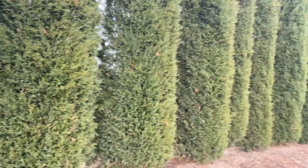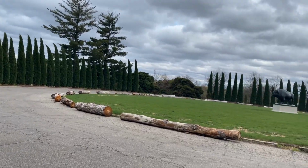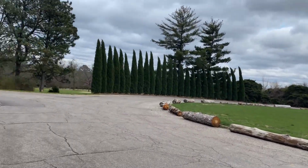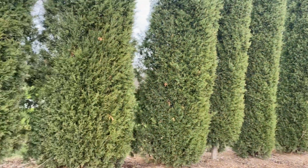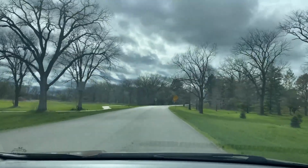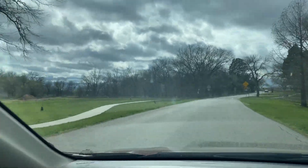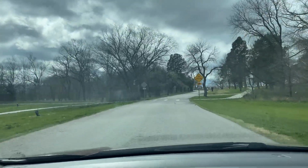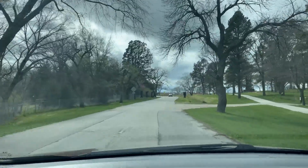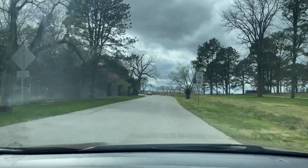Check out this awesome landscape around here with these trees all around in a circle and these logs in a circle. This is really cool. Check out all these nice views around here in this park, the trees, the grass. It's starting to green up since it's basically getting into May. Just some nice views around here.